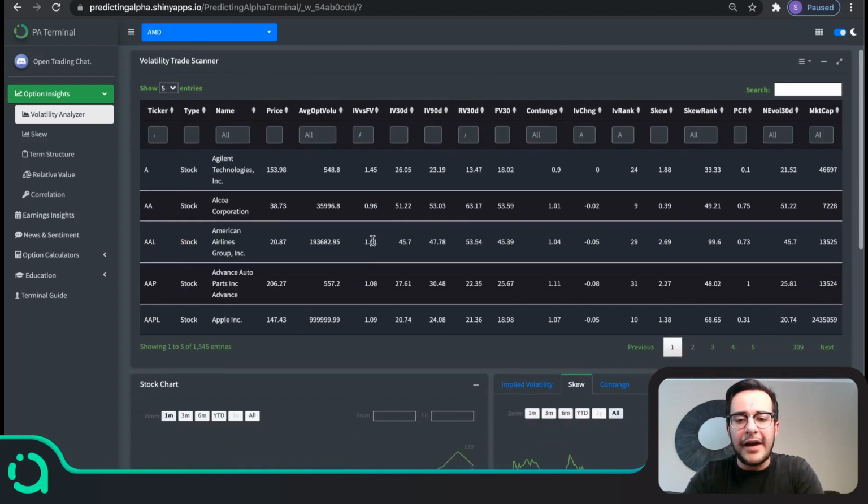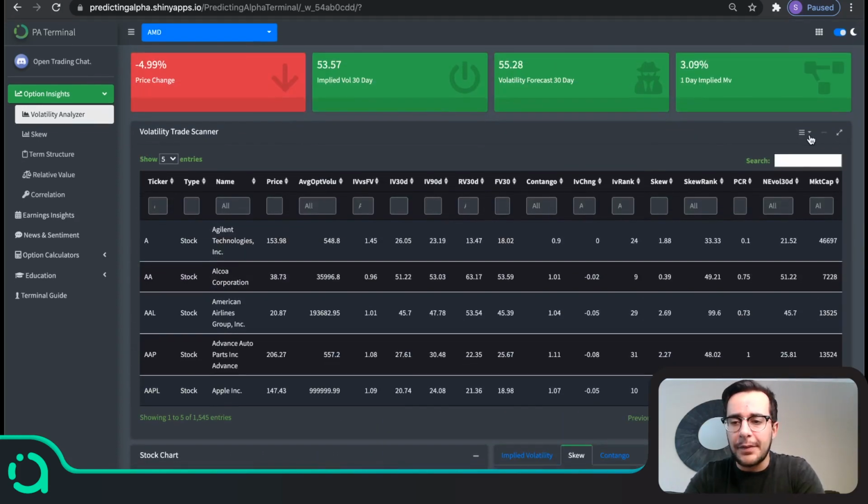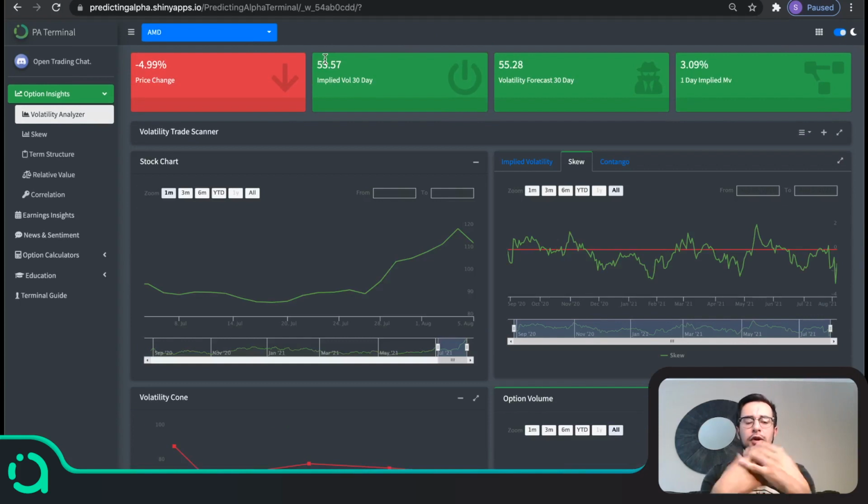So here I have AMD pulled up. Let's get rid of the scanner for a second here. And basically, we're looking at all the different option data for the stock. Right off the bat, we can see that the implied vol for the 30-day options is about 53%, and our statistical forecast is about 55%. So off the bat, options aren't really looking cheap or expensive.